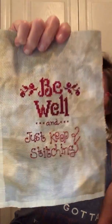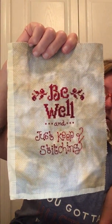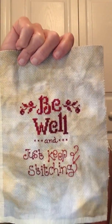This is one of the Be Well and Stitch projects. This one is by Sue Hillis Designs, and you can find the pattern under the hashtag Be Well and Stitch on Instagram. But I used variegated DMC floss. I think it's number maybe 75. I think it's cute. I just used the scrap that was left over from the George and Martha. I like to use scraps for little things.